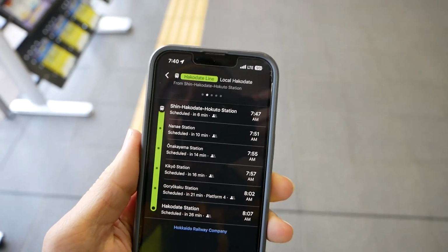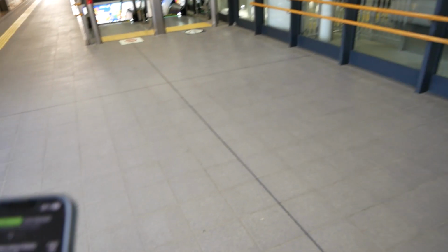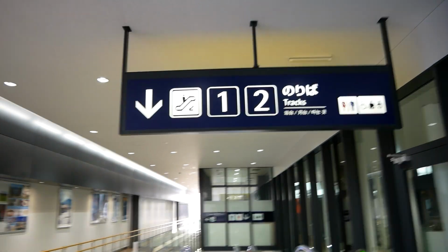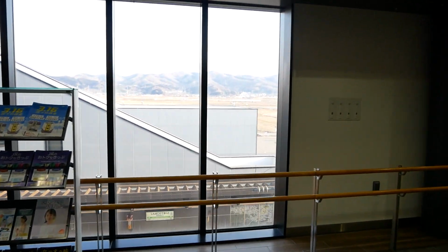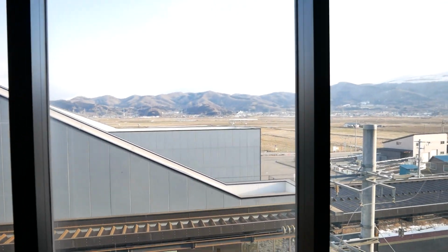Now we're gonna take our second train of the day. Just entered the regular train gates. It's gonna be probably platform 1. That would make the most sense. We are way out in the mountains, and it is a gorgeous, gorgeous station.